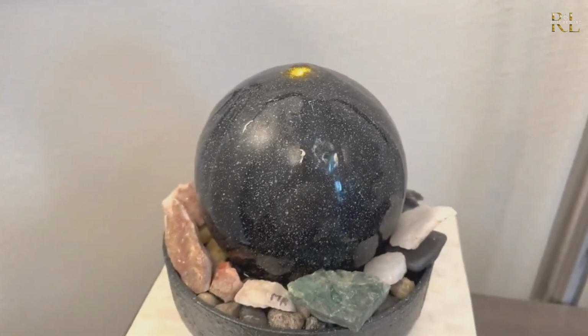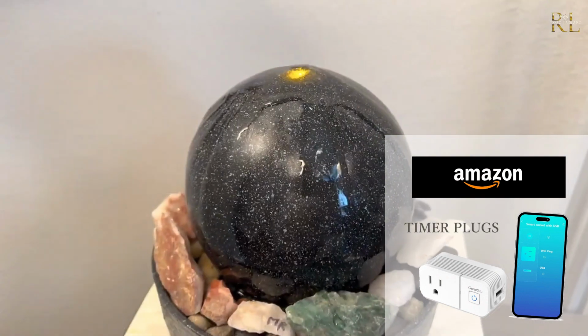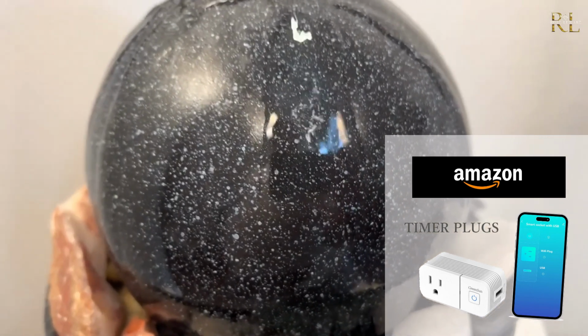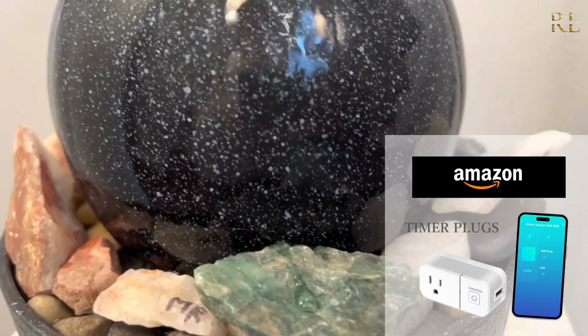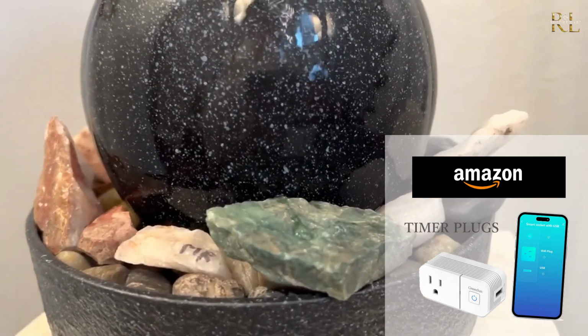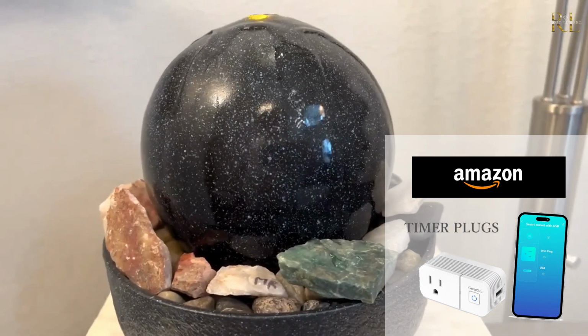And a little quick tip, I actually put mine on one of those timer plugs, and then that way I can make sure it's turned on every single day, because sometimes things like this, you put them up and you don't turn them on. But this way I put it on a timer, it turns on automatically, and even if I forget and I want to turn it off, I can turn it off from my phone. So these plugs are really nice.